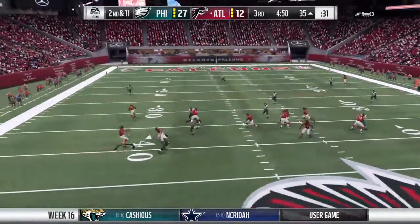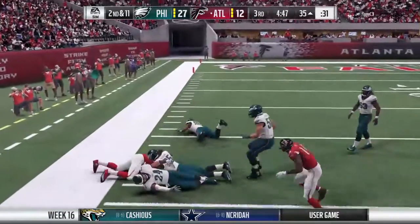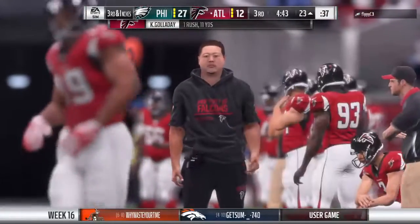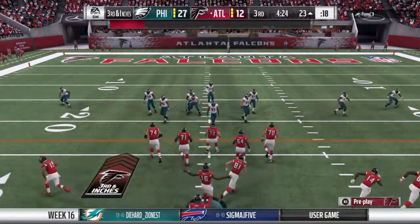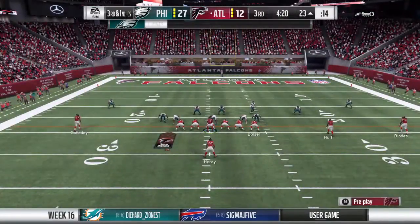Throwing again is Smith. He'll wind up getting 11 on that one, and that's going to make it third down and less than a yard. The offense on third down tonight, they've hit 2 for 4 thus far. They're looking at third in the nose of the football.